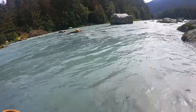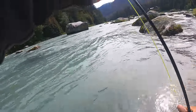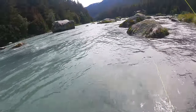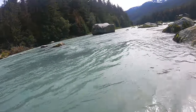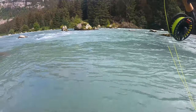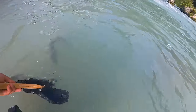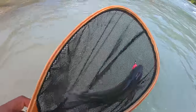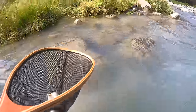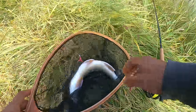Let's see. Got my net. Come on, buddy. He is staying down. He's not fighting too crazy, but he's just staying pinned down to the bottom. Let's see if I can get him over here. That's a good one. That's a nice Dolly Varden. Yeah, we got him. Oh, this is an eater. We're keeping this guy for sure.